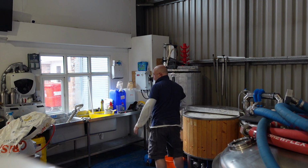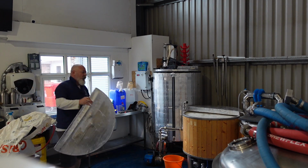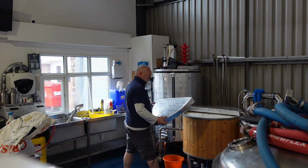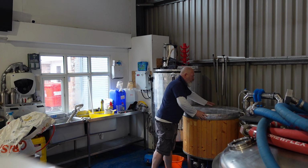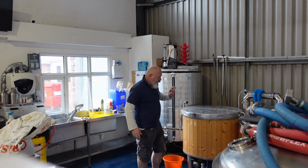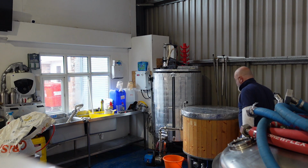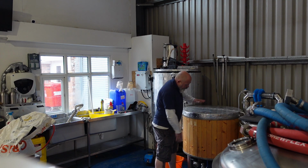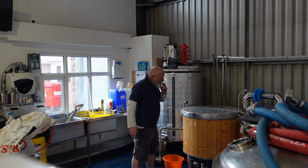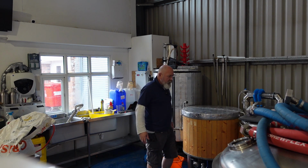So I've asked Shane to quote me for some, I call it phenolic ply, he called it Weezerboard, something like that. Anyway, it's plywood basically, but with a waterproof coating, or a layer bonded to it, so I can just plonk it on there, stick a handle through the top or something. Should make it a lot better than what we've got.